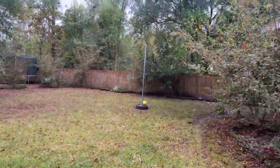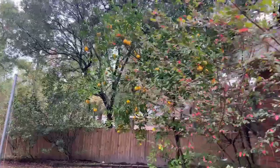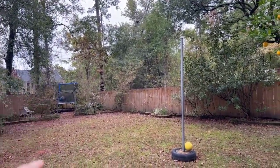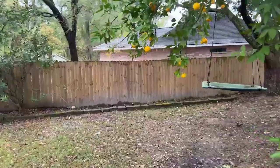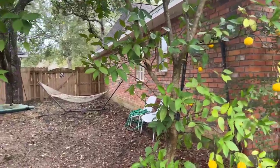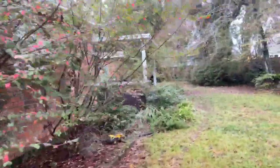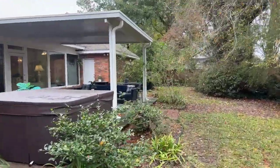Trampoline, and you have this. The oranges are coming in. So you've got orange tree, and there's actually another 2 behind the trampoline there, and there's a fig tree as well. And here's the side yard. So the house is all brick. All right, other nice feature, that does help to some degree with homeowners insurance. As in reduce it, which is what we're all after.